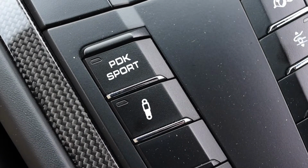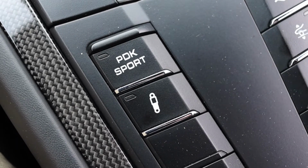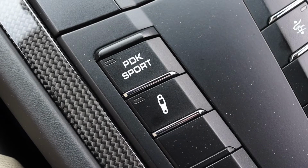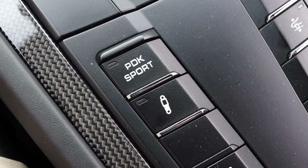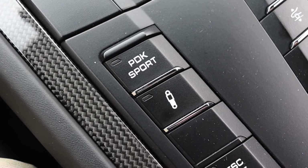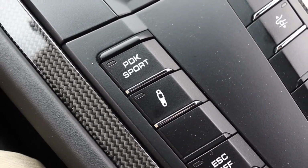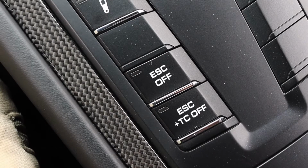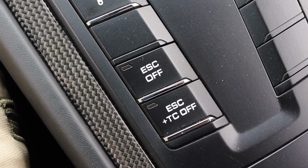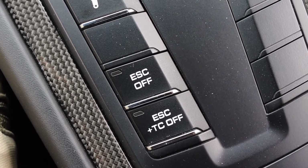Then we have a bunch of interesting buttons. So off to the left, we have the PDK Sport. This is essentially a sport mode, but honestly, this car is always in sport mode. There's no dull, comfort, boring economy mode in the GT3RS, so this button's a little superfluous, but that's fine. Then we do have our suspension button, so we can stiffen the suspension if I would like. Then we have our ESC off and ESC plus traction control off. So that'll really put you to your own devices if you want to stuff it into a corner.